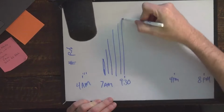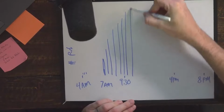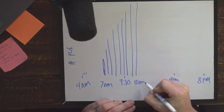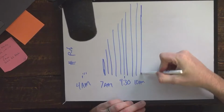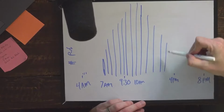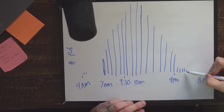And you'll find traders that don't even start till 9:30. So it keeps increasing probably until about 10 a.m. All right, so this is 10 a.m. And then what seems to happen is we begin this sort of decrease. We start coming back down, and it drops off probably pretty quickly. And then after hours, it really dwindles down.